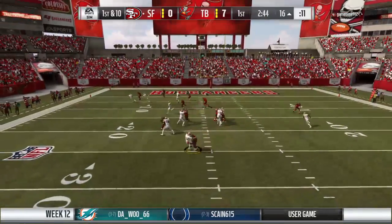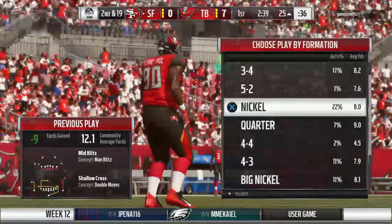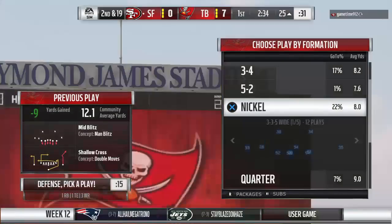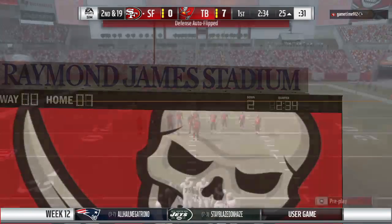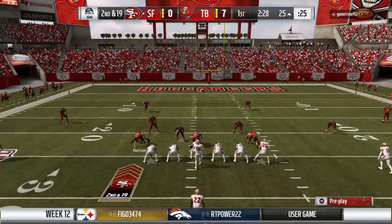Here's Garoppolo on 1st and 10. Rush coming, and he's taken down. Jason Pierre-Paul. He's the one to get him, and that's sack number 7 for him on the year. And they need to work to at least get some of this yardage back after the sack. 2nd and 19.